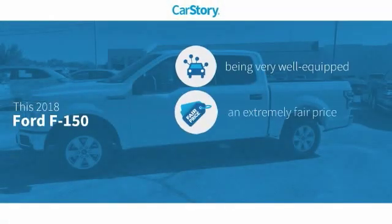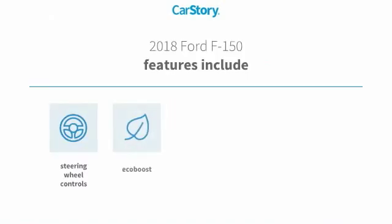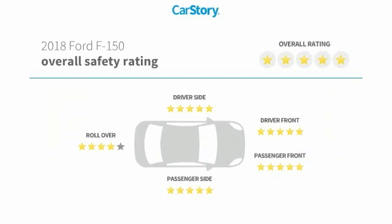Car Story research indicates this vehicle as being well equipped with popular features, a fair price. Features also include rear view camera, pass-through rear seat, steering wheel controls, SYNC, and has been listed as an IIHS top safety pick with these ratings.